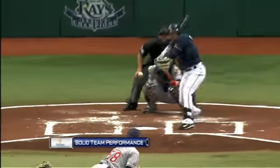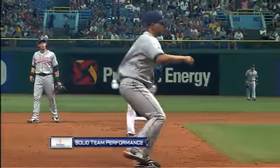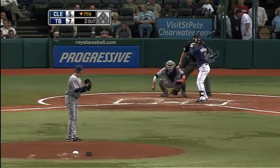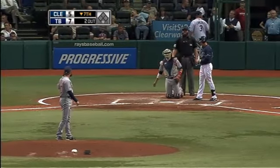3-hit day for Bartlett, a solid team performance in the game. Triple the first time, a base hit in the 4th, and a double in the 5th. He also swiped third base in the 5th inning. So he scored 2 runs and has driven in a run. 3 for 3 with the steals today. Pitch is a strike. Triple, single, and double for Jason Bartlett.